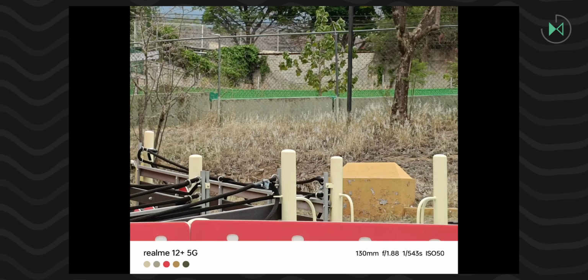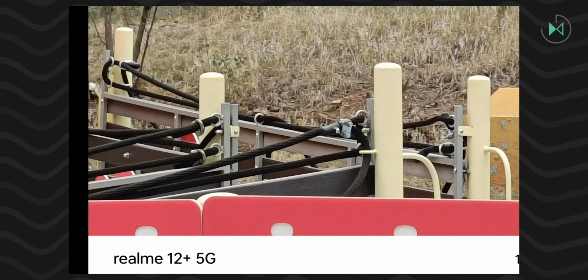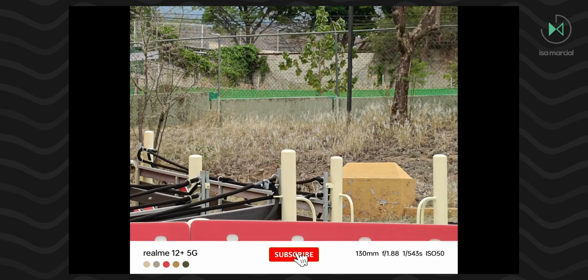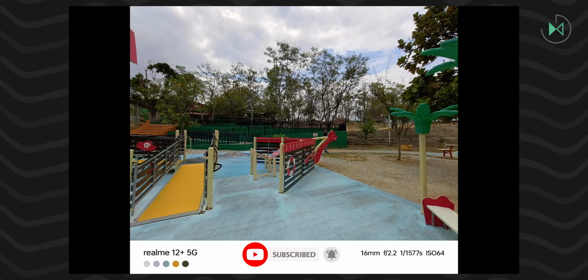At the 5x zoom, that's 130 millimeters, there are some settings where you start to really notice that it's digital zoom, but other settings where it retains a good level of detail. So at least I think it does get to take good advantage of this modern sensor that it incorporates.